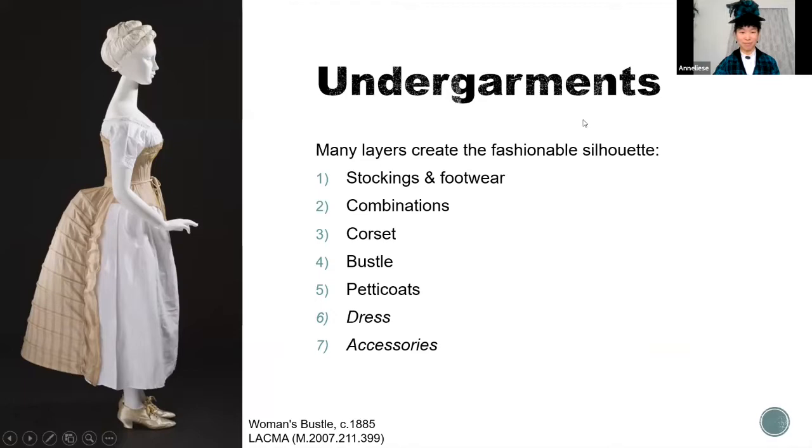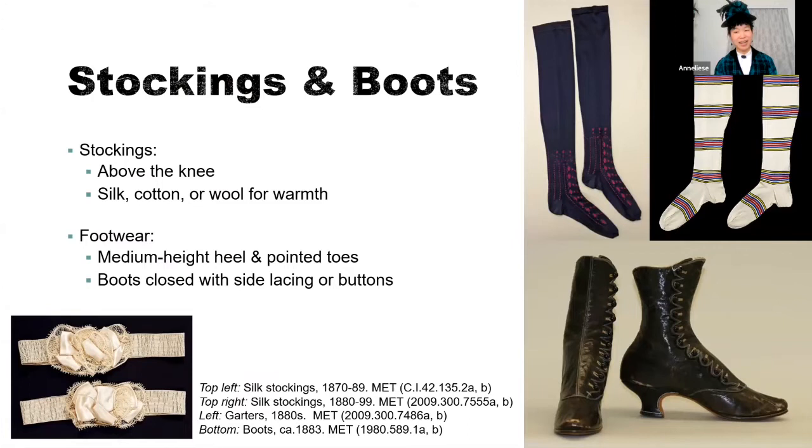We have stockings and boots being the first layer. Stockings go to above the knees. They're made from silk, cotton, or sometimes wool for warmth. I love that they had striped stockings in the 1880s, and I put an example from the Met. I did get a question the other day on how stockings were held up. They usually wore garters, which are elasticized bands that would keep the socks from slipping down.